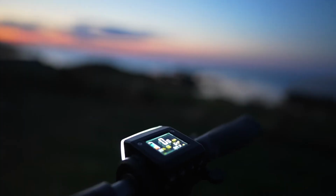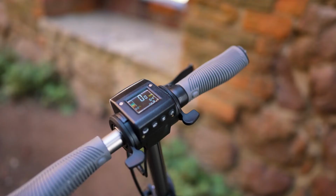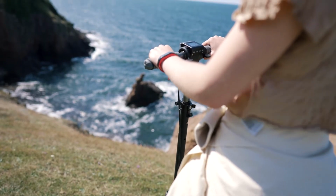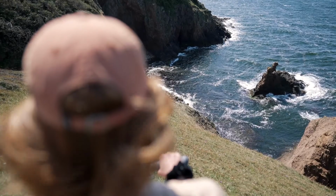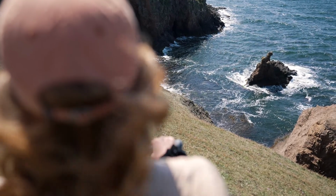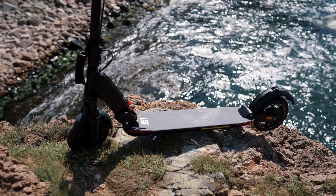I would have liked to see a bit more visibility and handle grips that can't move, along with a less daunting button press sound, but overall the riding experience is awesome. The Booster GT SE isn't the cheapest scooter around, and whether the app connectivity is worth another $100 is for you to decide, but I think the GT SE is easily worth its price tag if portability is a priority for you and you still need a lot of range and motor power.